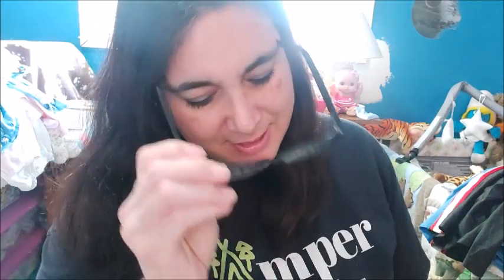So, here's my reading glasses. Put my reading glasses on, even though I can't look at you like that. I need something close. I was going to look at this little guy, Jasper, or Jace Mitchell. He looks like a little Mitchell, or Jace.